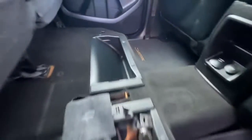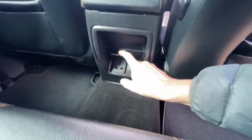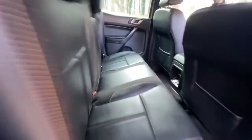These do come up, and then underneath you can see you've got your cubby hole with your tools. And then another option, nice option for your passenger, it's got the 230 volt plug in the rear as well. And the seats do come forward at the back, and as you can see, it's all nice and clean in there as well.